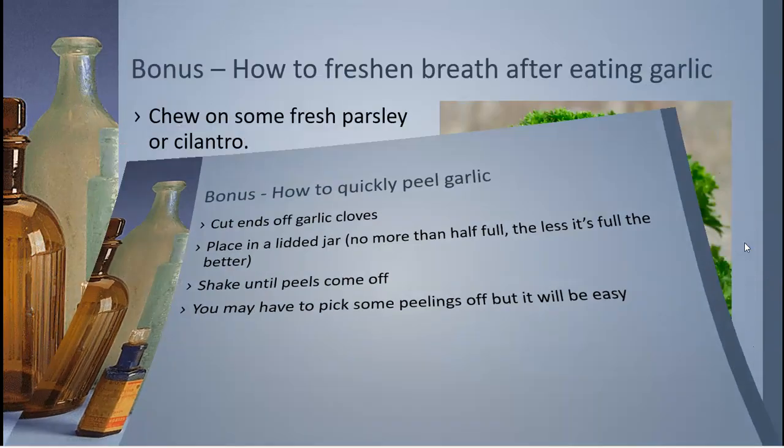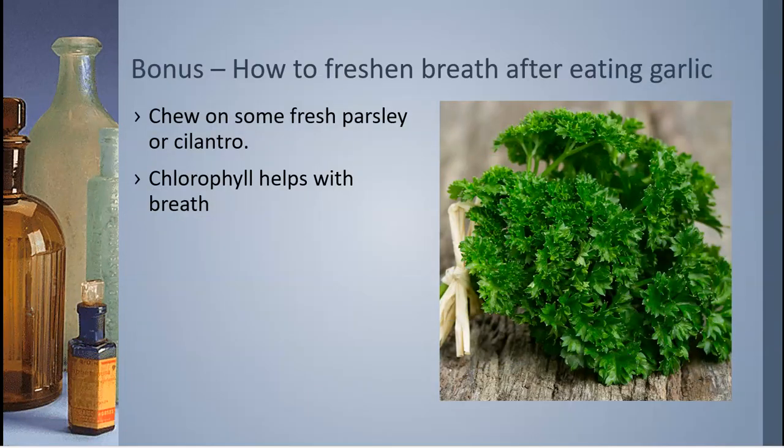And then another bonus, how to freshen your breath after eating garlic. Well, it's pretty easy. Chew on some fresh parsley or cilantro. Chlorophyll helps with the breath. You know that parsley that they put on your plate in restaurants? There's a reason for it. Parsley freshens your breath.